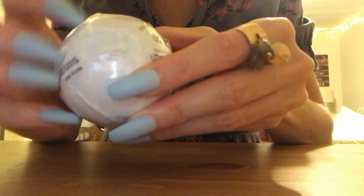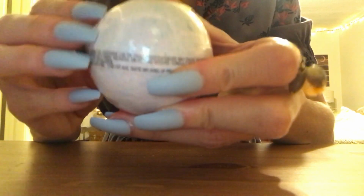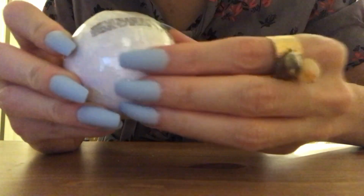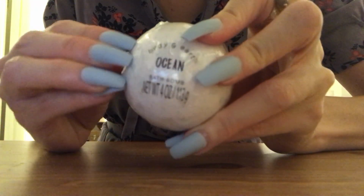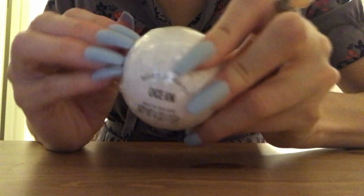It's got a really chalky sound to it. And I kind of love the plastic on the outside of it. That combination of that really thin plastic on top of the kind of chalky bath bomb. I like it.